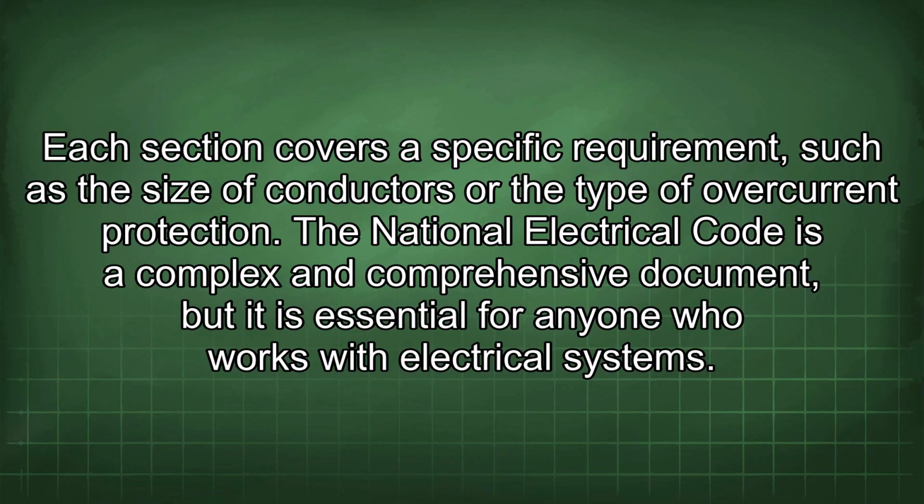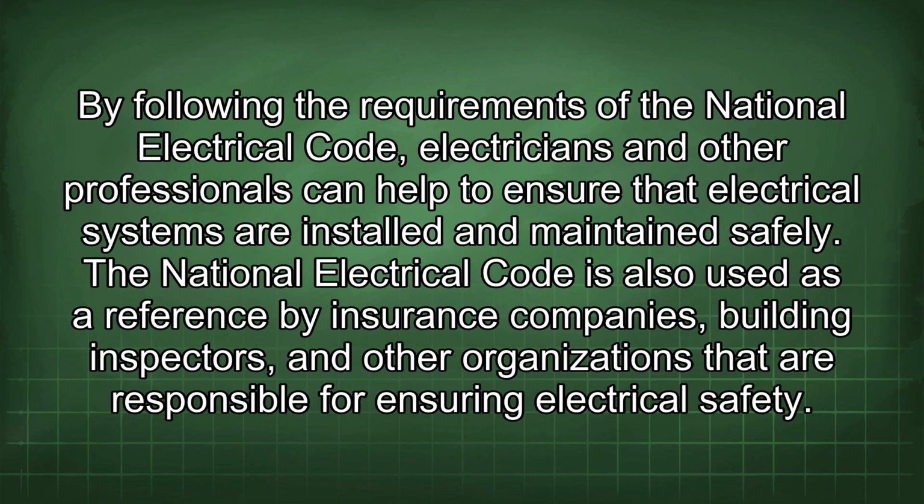The National Electrical Code is a complex and comprehensive document, but it is essential for anyone who works with electrical systems. By following the requirements of the National Electrical Code, electricians and other professionals can help to ensure that electrical systems are installed and maintained safely. The National Electrical Code is also used as a reference by insurance companies, building inspectors, and other organizations that are responsible for ensuring electrical safety.